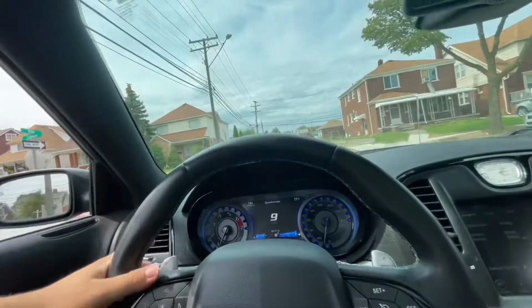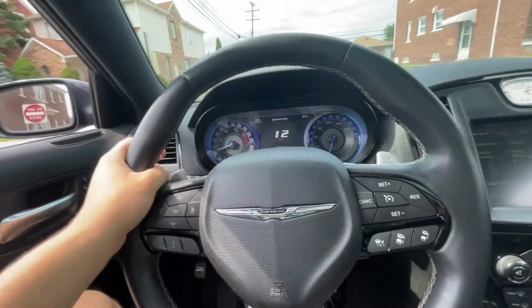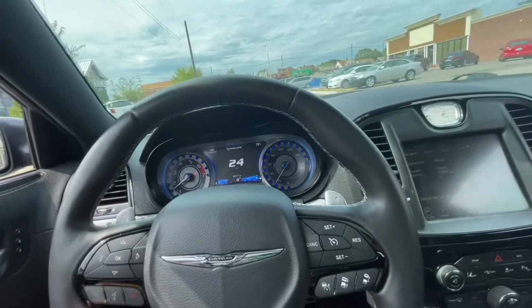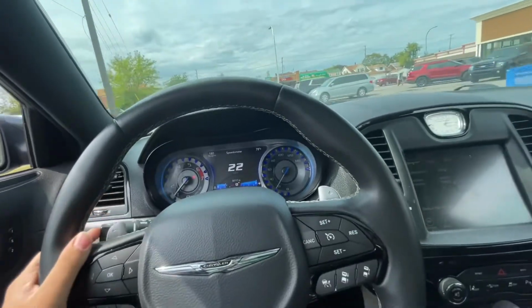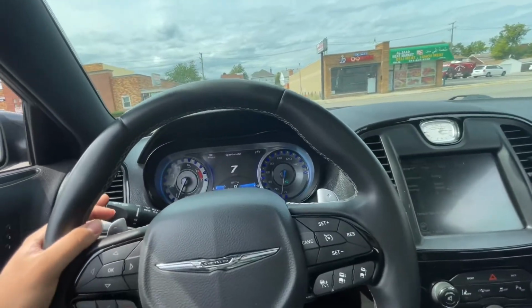Now, the only thing this car does need, which I do want to change, are the brakes. I want to get new brakes, new rotors. It's squeaking a little, and I hate that sound. Makes me feel like I'm driving a clunker.